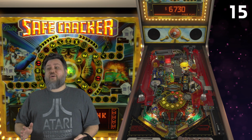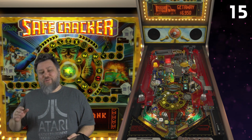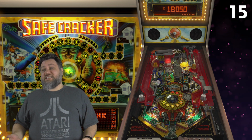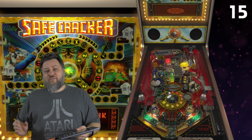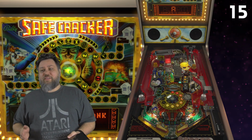Now, don't get me wrong, I really, really like Safecracker, but it's really hard for me to justify putting this any higher up on the list, because, well, Safecracker is really luck-based. You've got the shorter pinball table, you've got the smaller flippers. It's very hard to aim what you're shooting for, but the real luck comes in with the board game.